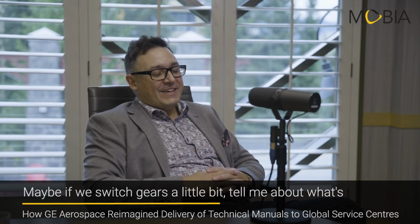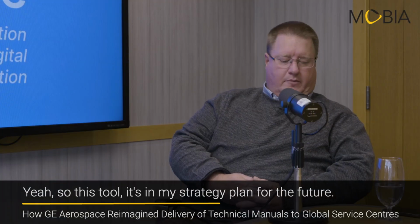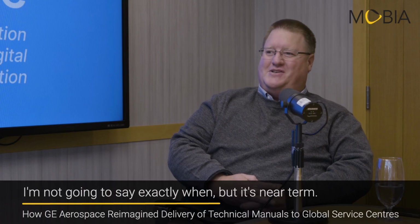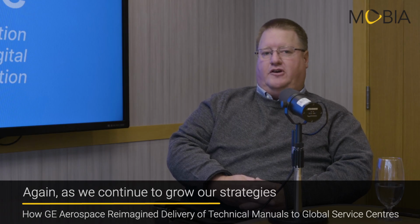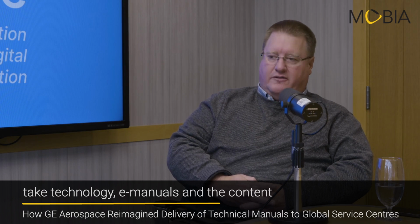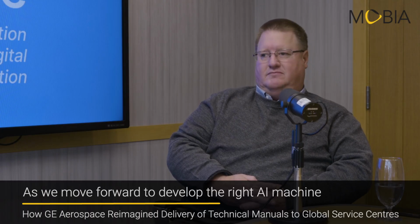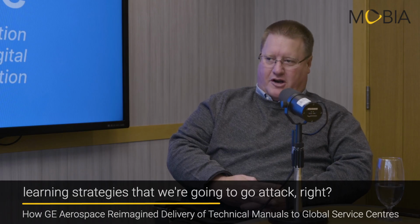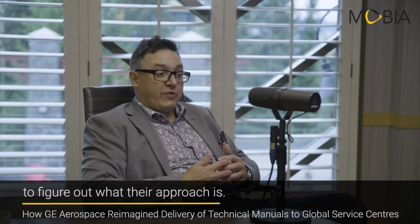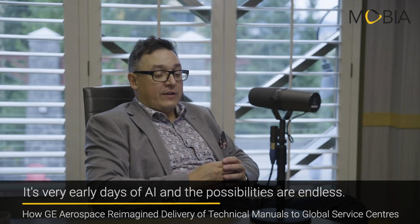Maybe if we switch gears a little bit, tell me about what's in the future for this tool and what you're working on. Yeah, so this tool, it's in my strategy plan for the future. I'm not going to say exactly when, but it's near term. It has to be. Again, as we continue to grow our strategies within aerospace and where we want to take technology, e-manuals and the content within e-manuals is going to be a huge player as we move forward to develop the right AI machine learning strategies that we're going to go attack, right? Makes a lot of sense. I think every industry is sort of trying to figure out what their approach is. It's very early days of AI, and the possibilities are endless.